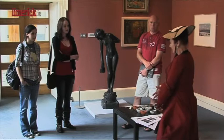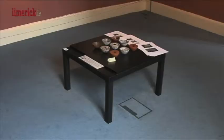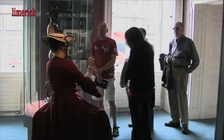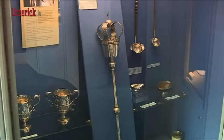During a visit to the museum, you can choose to explore the collection yourself or take one of the museum's regular guided tours. Viewing consists of artworks by Picasso, Renoir and Yeats, stunning artefacts from medieval times, and weaponry and tools from the Celtic period. Hugh Maguire, director of the Hunt Museum, explains more.